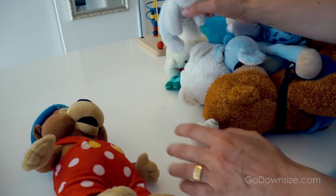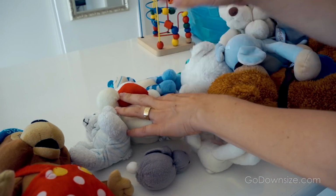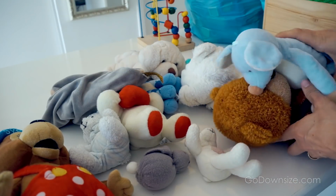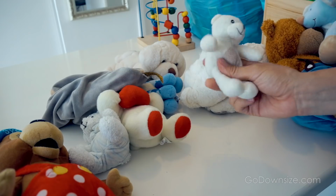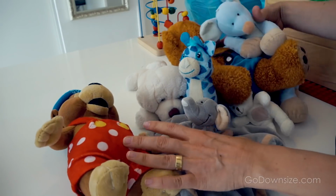He doesn't have a ton of teddy bears, but he has quite a few, and I just want to get a few out of there. If I can get 3 out, then I'm satisfied. These ones are definitely staying. This one can go. This tiny little one, he never really plays with it. This one he runs around with. I think I'll take the big one. Okay, teddy bears reduced by 4.